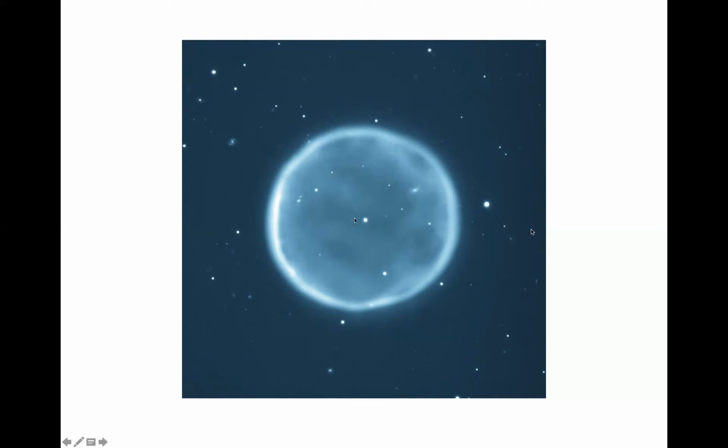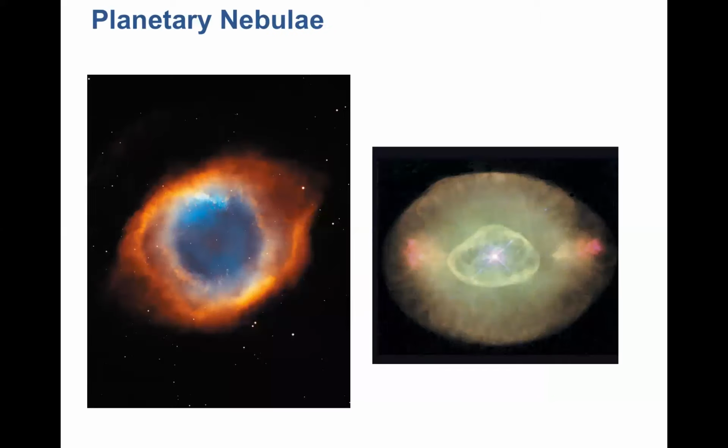Okay, you want to see some more pretty pictures of planetary nebula? Good, I'm glad you asked. Here are some more pretty pictures of planetary nebula. Again, they all look different. The colors are probably somewhat enhanced or exaggerated. But you can see all of these have a beautiful region of expelled gas that is glowing very brightly.